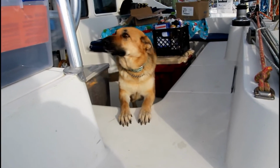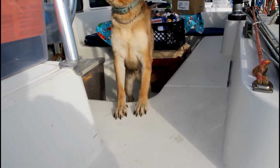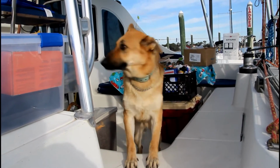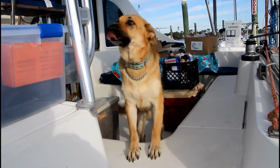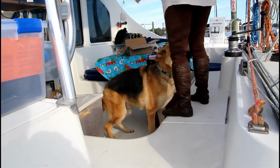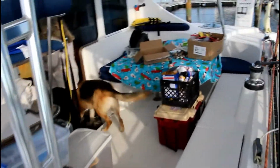Come on, Dodor. He's shaking. Dodor. You big baby. I gotta get a jacket. He won't get out of the cockpit. What, you want me to carry you? I can't carry you. He's like, if you can, that'd be great.